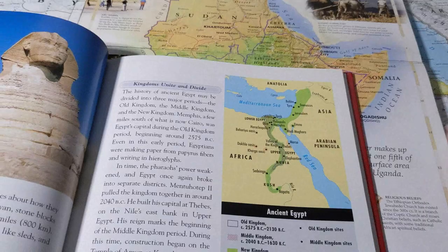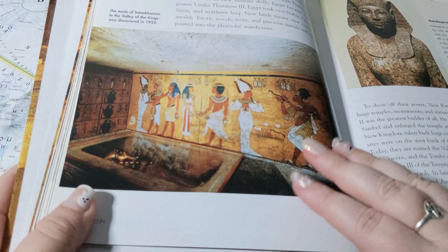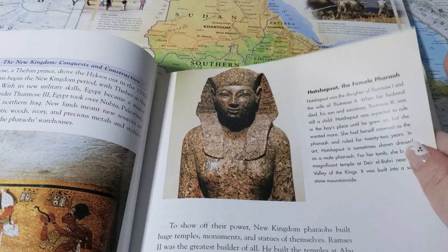And this is King Tut's tomb. So apparently you can go there, I think, into the Valley of the Kings and go into his tomb. And they have one of his original sarcophagi left where it was, so you can still see it. And there's Queen Hatshepsut, the only female pharaoh, since women were not allowed to be pharaohs. She was kind of a boss babe of history. I gotta start a series on that.